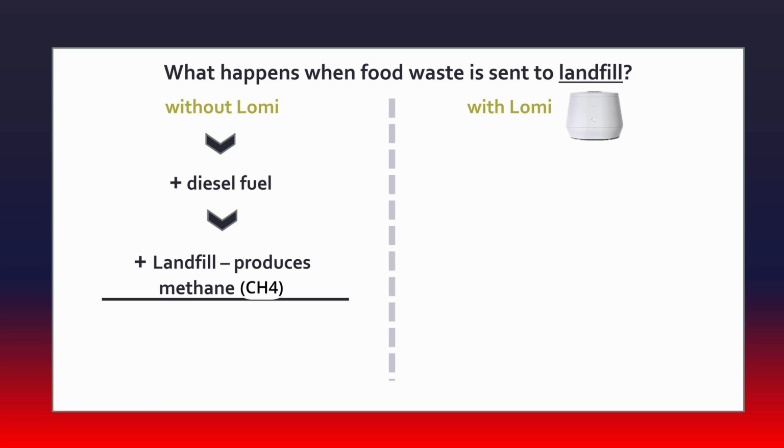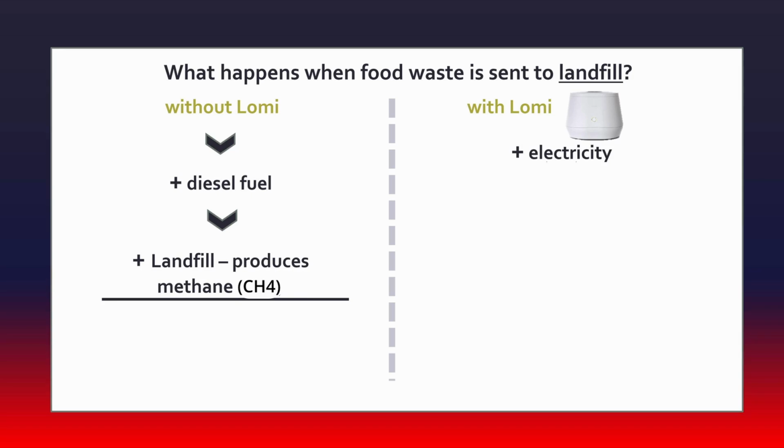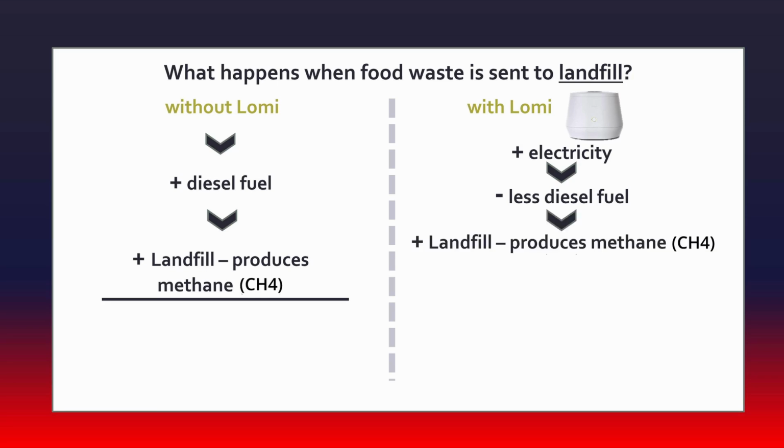If, on the other hand, we put the material in Lomi first and then send it to landfill, we have the situation on the right side. Lomi removes the water, which requires electricity. Producing electricity produces CO2. Since the material weighs less, it does take less diesel fuel to get it to the landfill site, which is a saving of produced CO2. Since the organic matter is exactly the same with Lomi and without Lomi, both will produce the same exact amount of methane when they get to landfill.